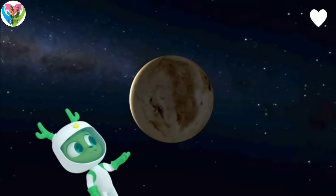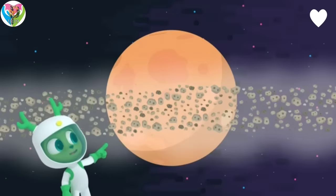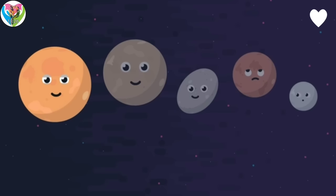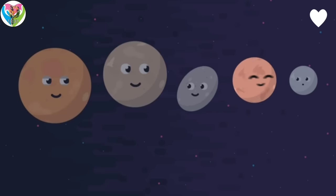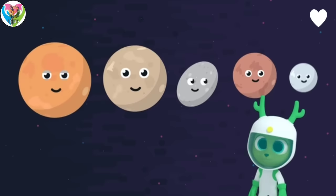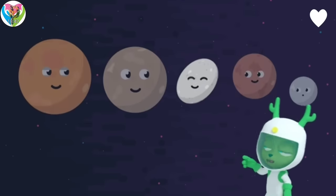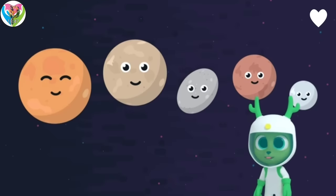Hey, that's Pluto! Pluto is the largest dwarf planet. And it's got debris around it! So, Pluto is a dwarf planet! Pluto is the largest dwarf planet. The others are Eris, Makemake, Haumea, and Ceres. So, Chester, do you think you'll be able to learn their names? Pluto, Eris, Makemake, Haumea, and Ceres. I'm a fast learner.